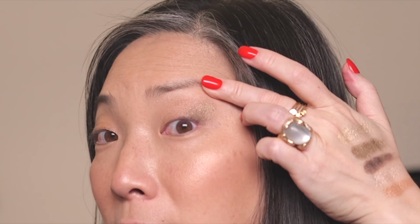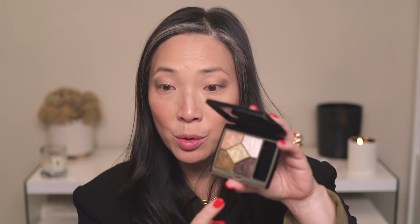Let me help out my sagging eyelids here. Yeah, I don't know if you guys can see it. I don't know if the camera's picking it up, but I feel like putting that gold on top, doesn't that look a little bit more green now? I like that. Okay, let's go into this brown.